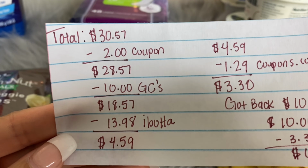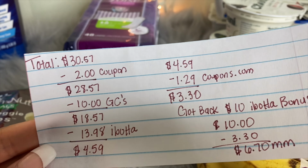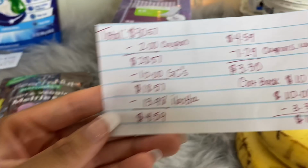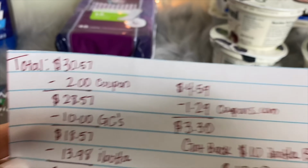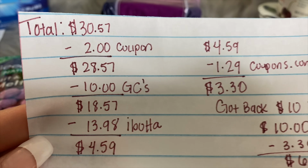Now, like I said, since I did have both of those $5 bonuses, I wasn't sure if I was going to get both of those bonuses for doing these 8 items, but I did, you guys. So it brought my total down to $4.59.